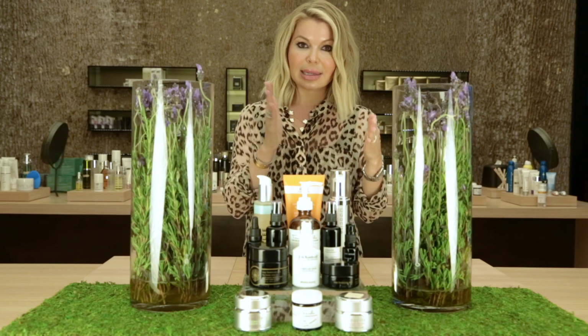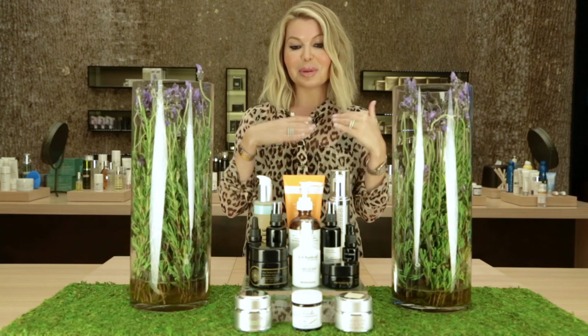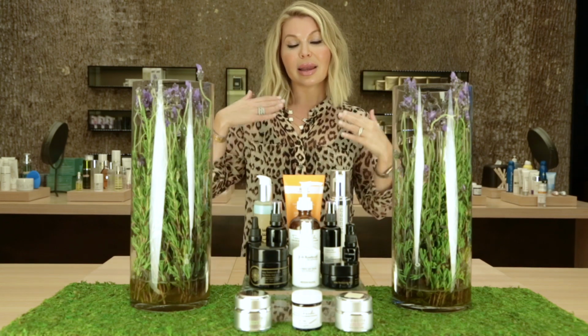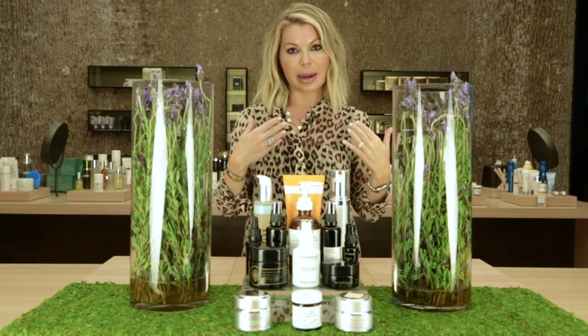If you're going to start stepwise, start with the products that you leave on your skin. Ultimately, you may want to change all your products, but start with the ones that you leave on. And don't forget your body. That's a lot of surface area. So the face is important, but don't forget body.